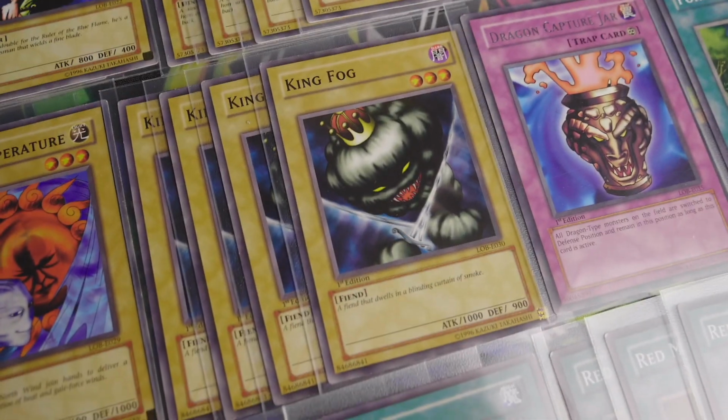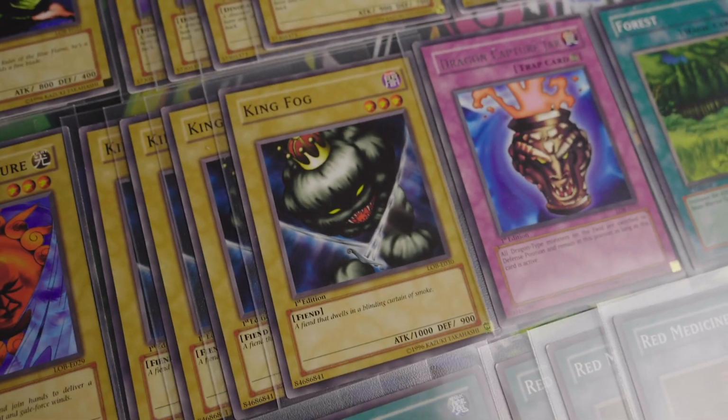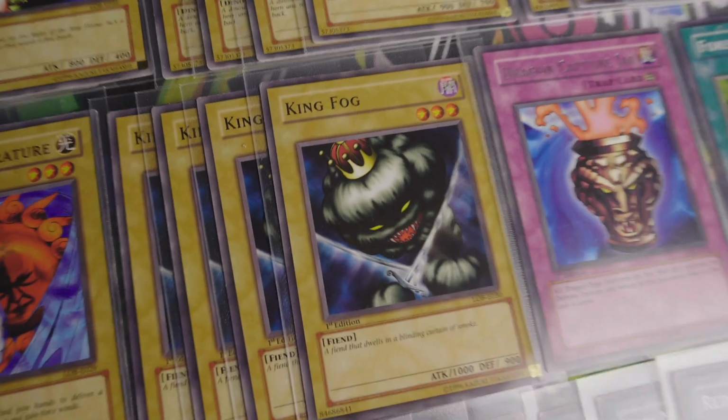Then we have King Fog. I always loved this card, not sure why. It's not even better than Ray and Temperature. Like, objectively, Ray and Temperature was a better card stat-wise. They both sucked, but King Fog sucked more. And still I liked it.